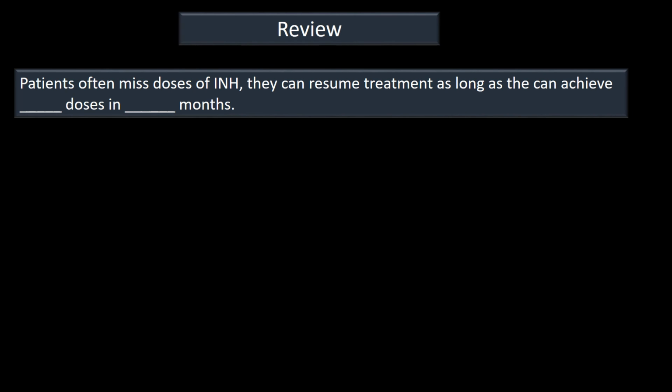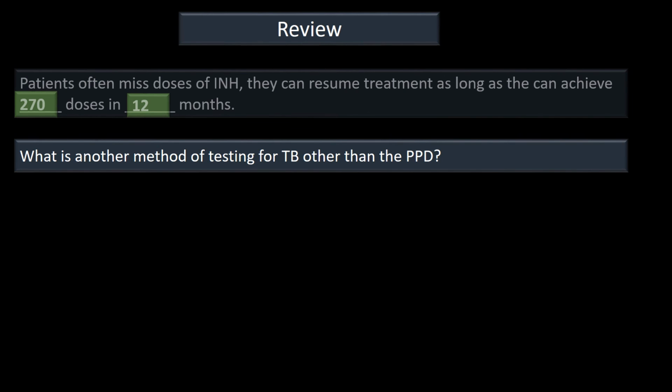Okay, patients often miss doses of INH. They can resume treatment as long as they can achieve blank doses in blank months. Okay, so we can miss some doses, but as long as we get how many in within how many months? Well, that is 270 doses, and we got to get those 270 doses in a 12-month period.